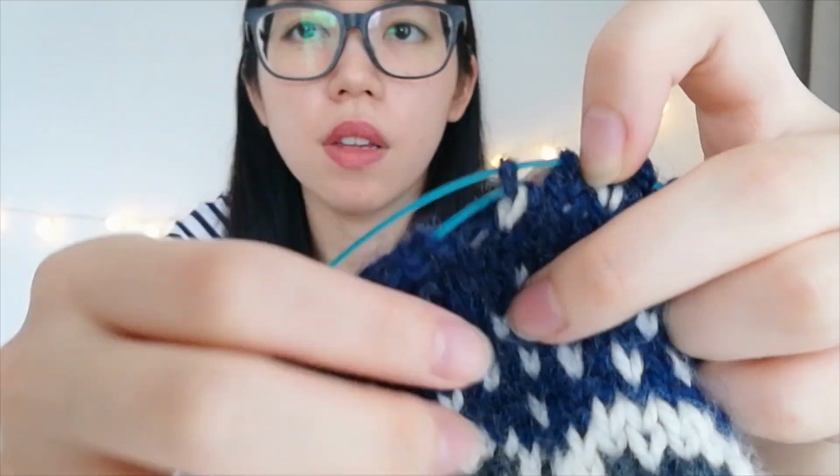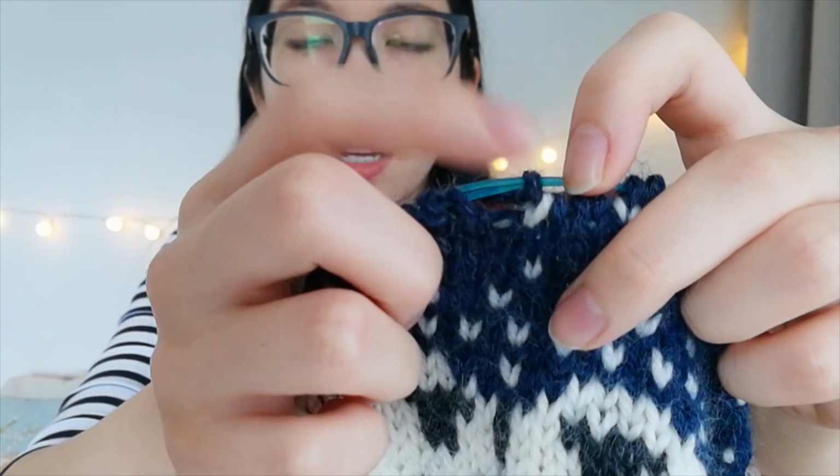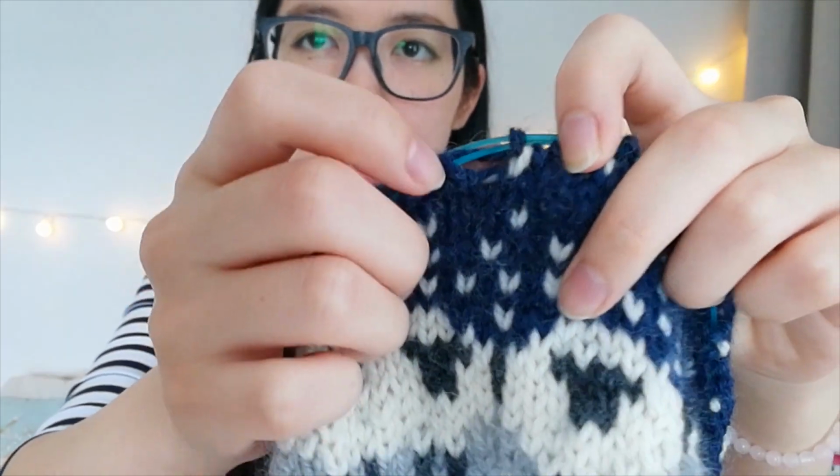So I can show you here. This is the stitch where I decrease one white and one blue together, and I knit 2 together. I'm going to rip this back later. And the white is visibly slanted. Not only is it slanted, it will also look bigger, like bigger snowflakes. It's just poor workmanship if you knit it that way.